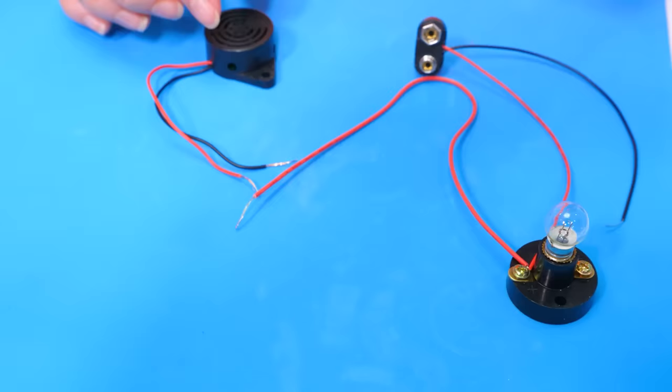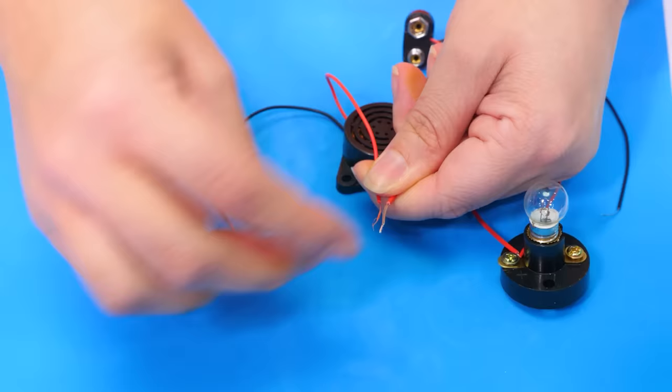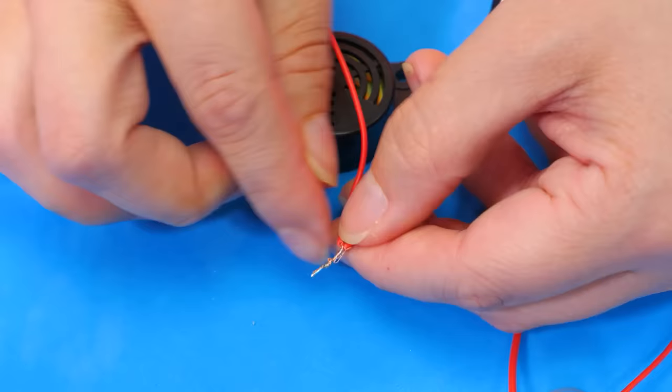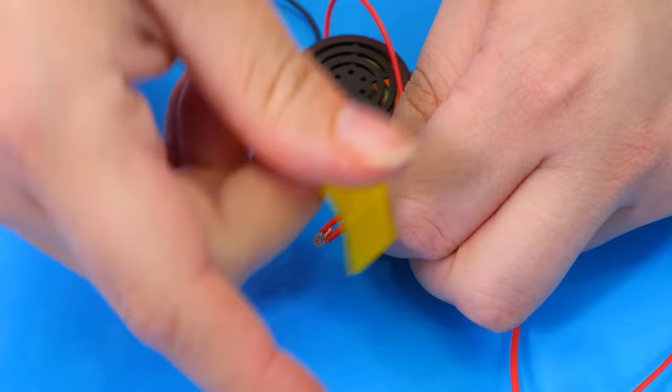Now we're going to take the positive wire that we connected to our light bulb, and we're going to connect it to the positive wire from our buzzer. To do this, we're going to have to do the same thing. Twist and twist some more until we get a nice, secure connection. So now that that is secure, we're going to fold it in half just to make it extra secure. And then we are going to make it extra, extra secure with some electrical tape. So we're going to wrap it nice and tight to help hold our connection in place.